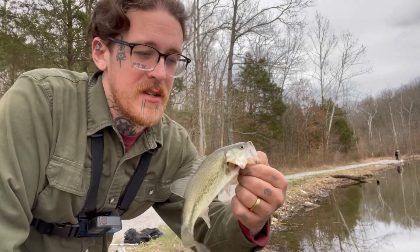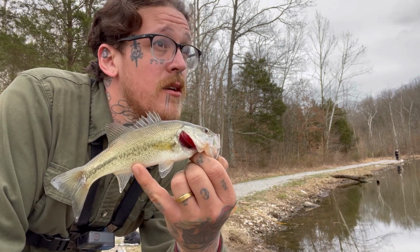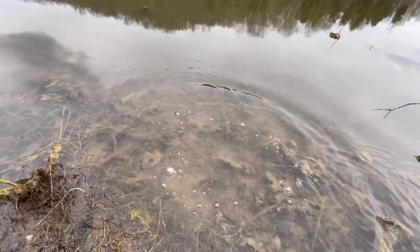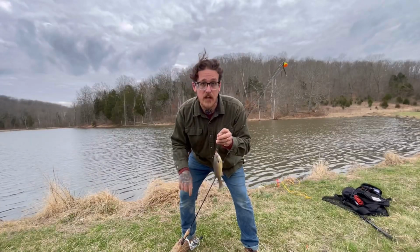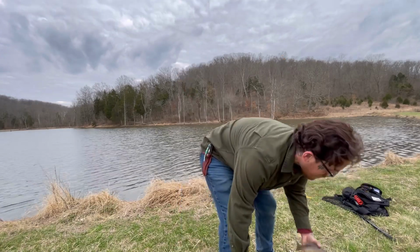Well, right when I was about to give up on the spot, I hooked in a little bass. Gonna toss him back and probably move to the other side of the lake, but we might stay here a couple more minutes longer. I forgot to push record on my camera, but I got to the other side of the lake and grabbed another sunfish. That's a little bluegill.